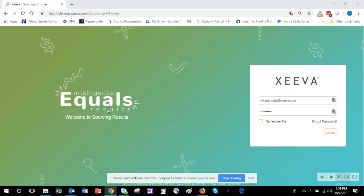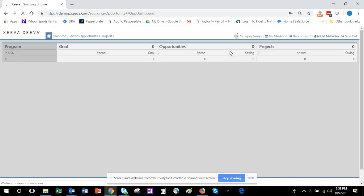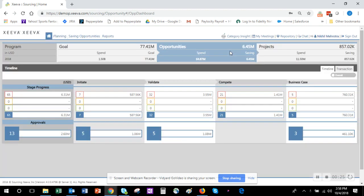Today I'll be taking you through a high-level demonstration of Ziva's sourcing results platform. So let me go ahead and get logged in. Our sourcing results platform is an AI-powered platform that can help companies have a single platform to identify opportunities and manage their sourcing lifecycle end-to-end in a single collaborative environment, all in an effort to minimize external system use or multiple system use while providing what we call corporate memory of all sourcing events that occur within an organization.